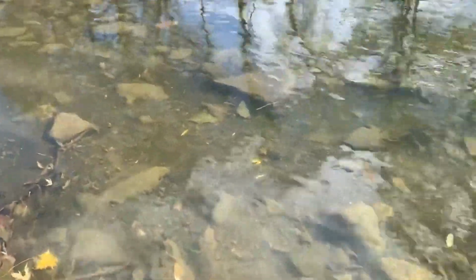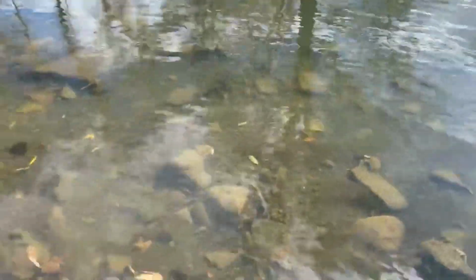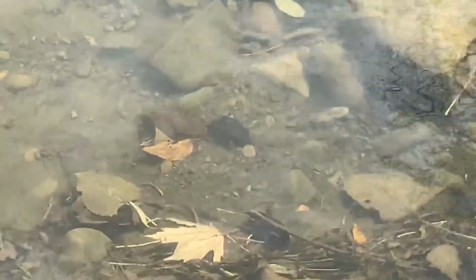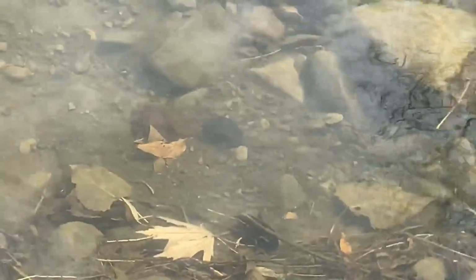This is some really clear water. Wow. Pretty. So there is flint here too. I'm finding that there is flint in most places in the Northeast here. I see a piece right there. You see that? It's small. Right there.